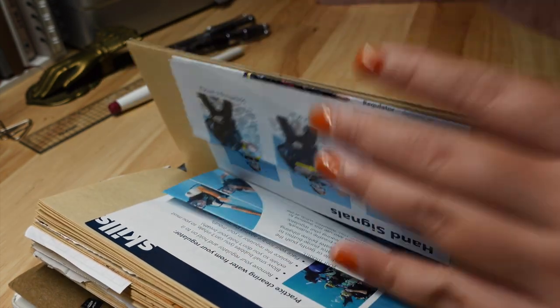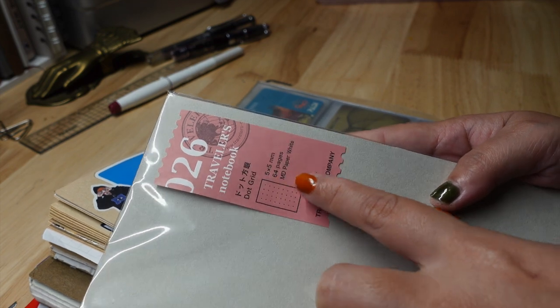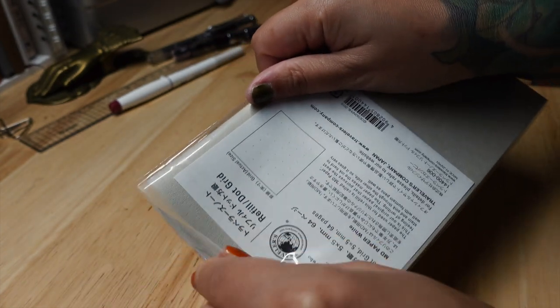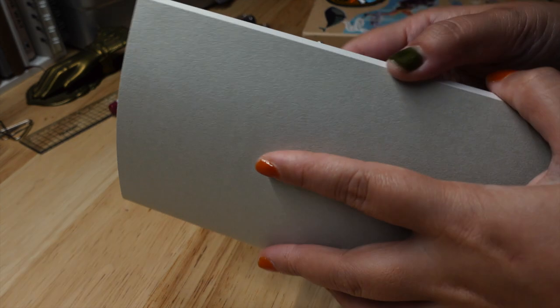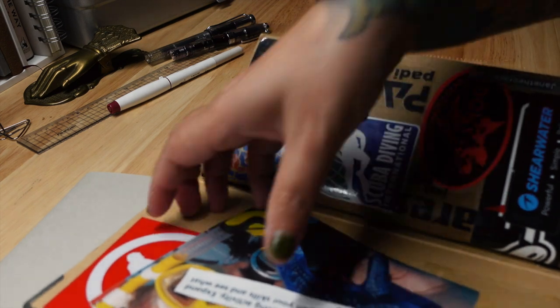So, both inserts are actually full. I'm gonna open a new fresh insert, which I'm gonna use this time, the 026 Travelers Notebook Dot Grid. I have not used this insert before. Let's open it up. And this is how it's just like dotted. I'm not sure if you can see it. So it's very empty now, and I have some extra scrap here that I left here.